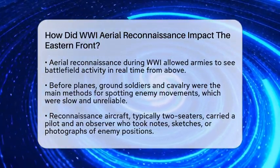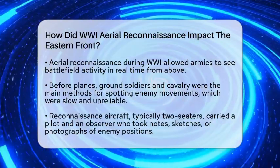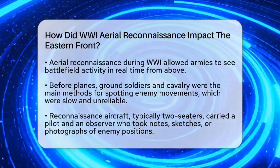Before planes, armies relied on soldiers on the ground or cavalry to spot enemy movements. These methods were slow and often inaccurate. With the arrival of reconnaissance aircraft, things shifted dramatically.